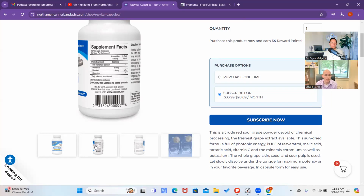Absolutely. So this is straight from red sour grape, folks. Crude red sour grape powder, devoid of chemical processing, the freshest grape extract available. It's a sun-dried formula full of photonic energy, full of that resveratrol, which a lot of people drink wine to get, Steven. But you'd have to drink like 14 bottles of red wine to hit 1,000 milligrams, a beneficial amount, right? So this is much more efficient, without all the poison. No poison.